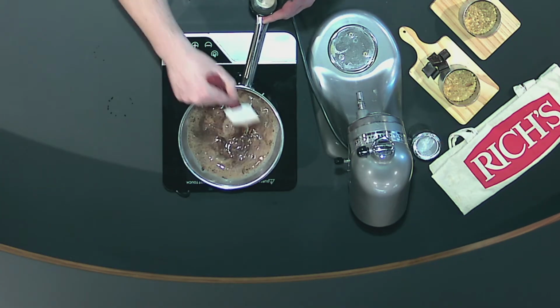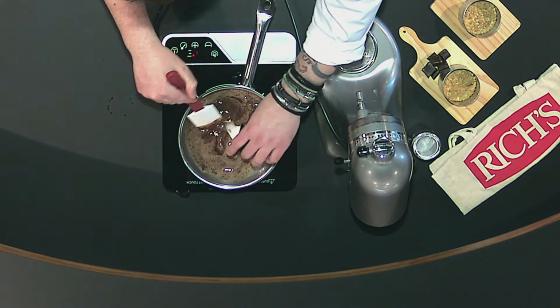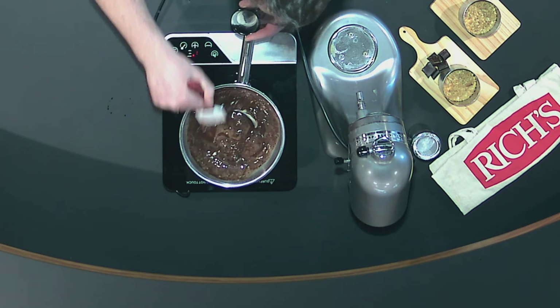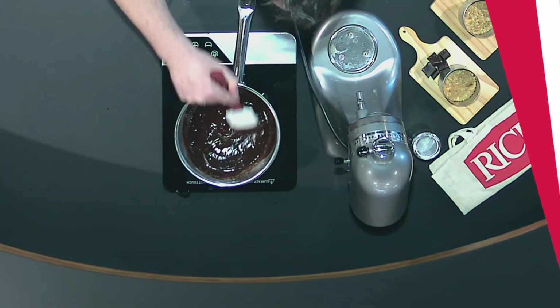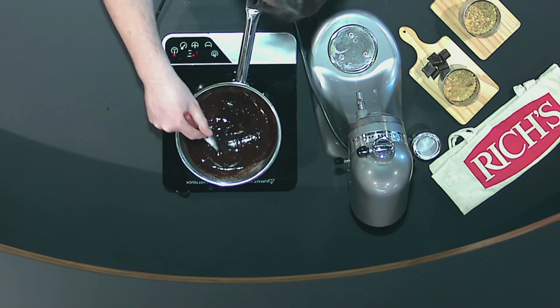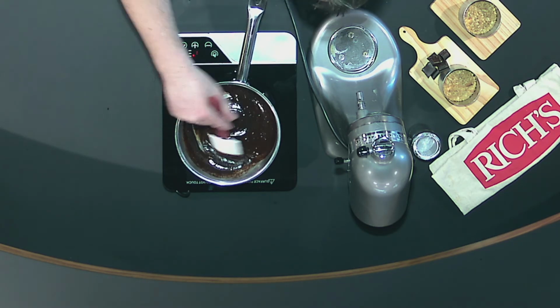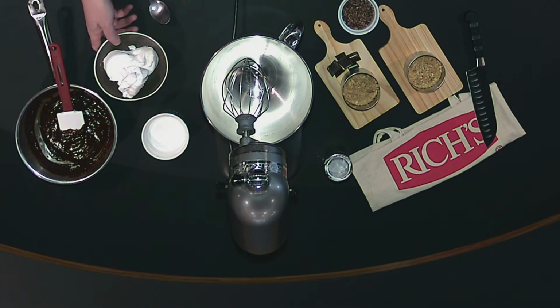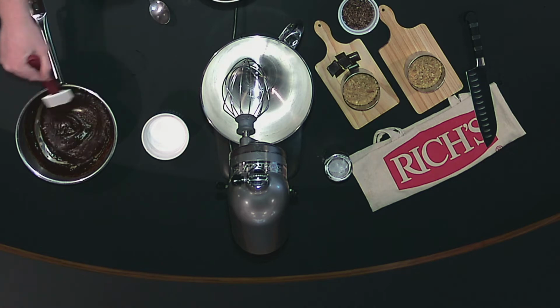Now that the chocolate is melting into the cream, we're going to add in our agar and mix it in at the same time. Now the chocolate is melted into the cream, we're ready to put it to the side to cool down before we make the cheesecake. Okay, now that the chocolate and cream is cooled down, we're ready to make our cheesecake.